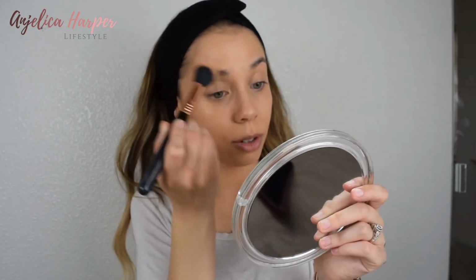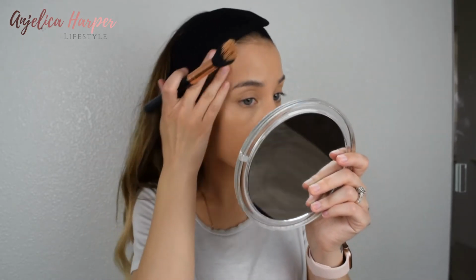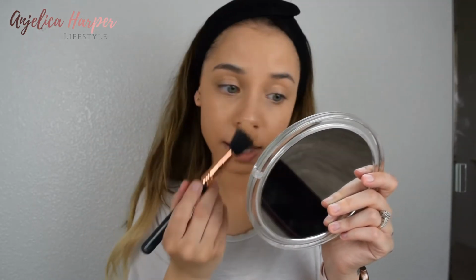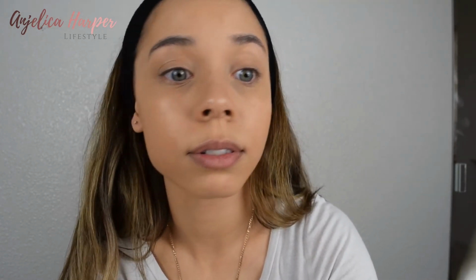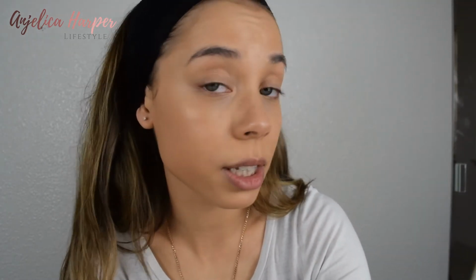But it looks great though. That's one thing. It's dewy and hydrating, and it smells amazing. It feels great on my skin, but this ain't full coverage, girl. It's not, but it's cute. All right, moving on. Now I'm gonna go in with the Morphe bronzer. So let's see how this looks.